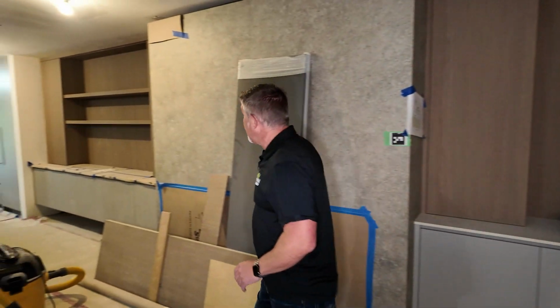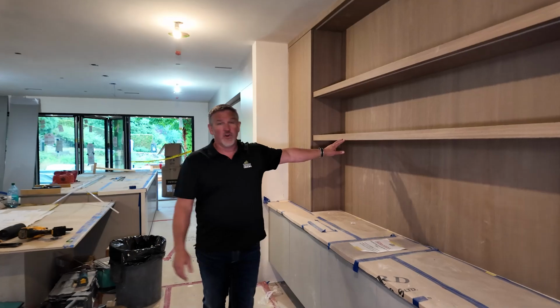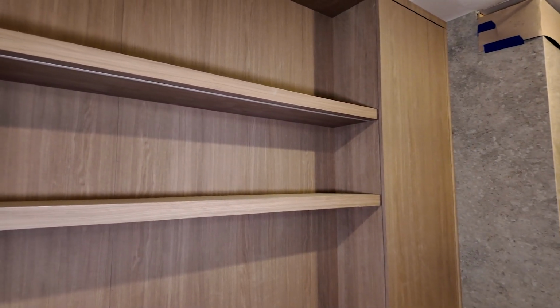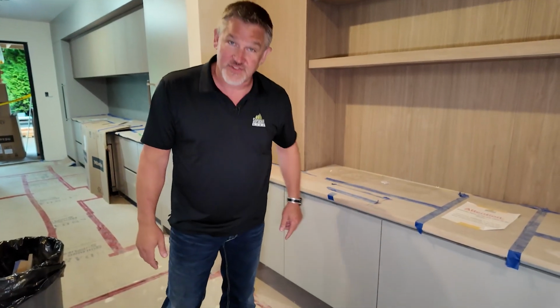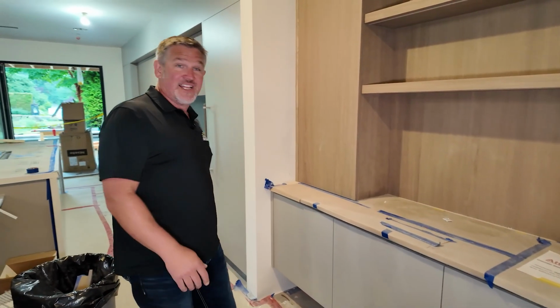Fireplace is in and working. We've got more millwork over here, beautiful open shelves. Each of these shelves has a built-in LED light that will shine down. I cannot wait to do the final walk through this house with all of the features turned on and ready to go. And Darren is telling me there's actually an LED strip underneath these cabinets as well that'll shine down on the floor. So that is gonna look so cool.